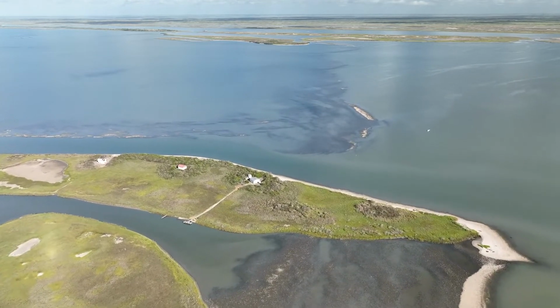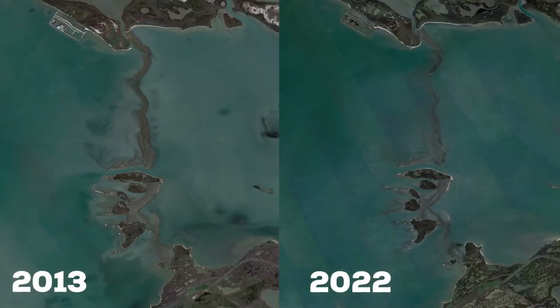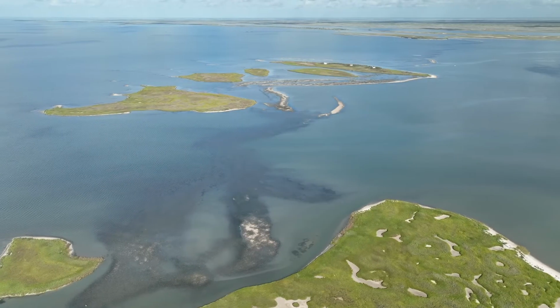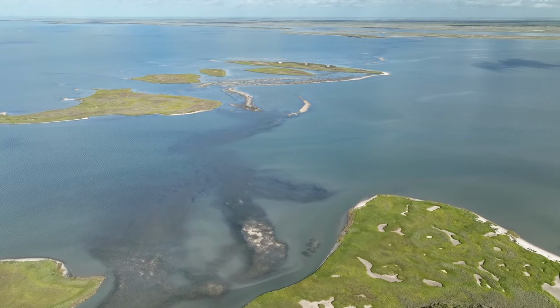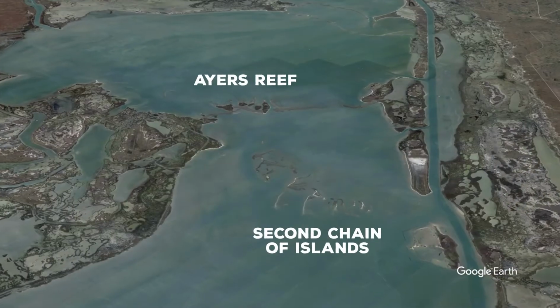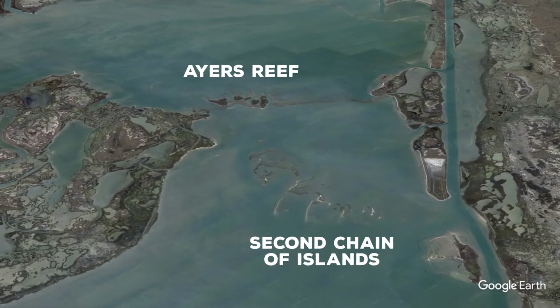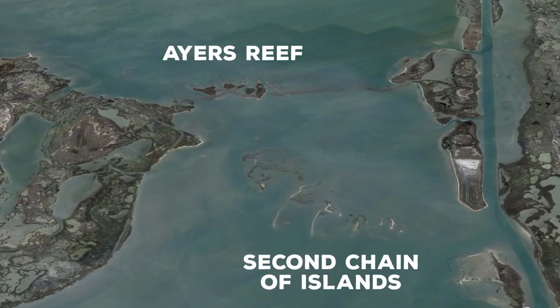Now we're coming upon Ayers Dugout, which historically has been a breach in the reef. The fact that this is one of the last remaining semi-intact barrier reefs screams for it to be protected with sanctuary status, free from the commercial harvest of oysters. This is the first and most important of the baffle reefs that attenuate the wave action and current out of those two bays. Protection is even more essential because the second chain of islands has been so substantially diminished.